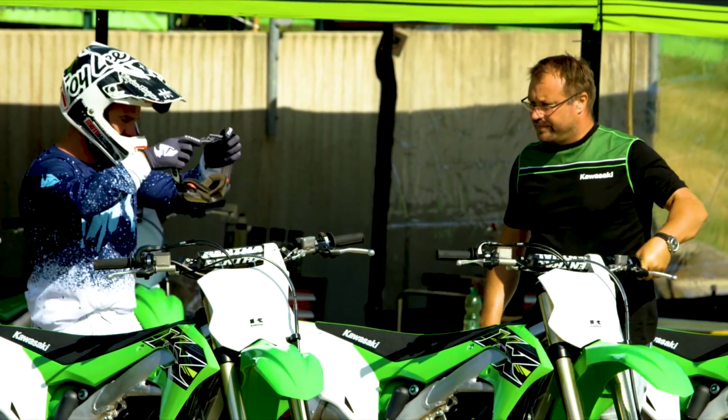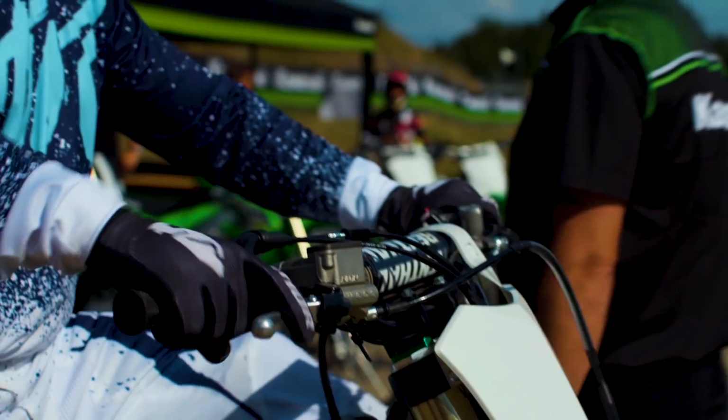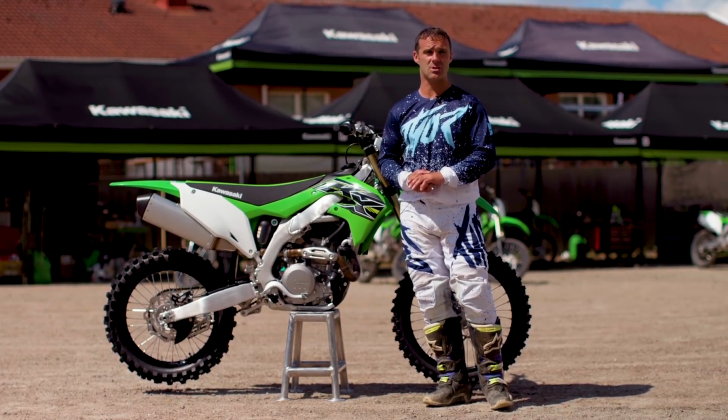Just to give you an update on some of the bike changes, for 2019 you've got an electric start, you've got a hydraulic clutch, and the air forks are gone. So Kawasaki have listened to what the customers want, and they're providing to their needs, which is brilliant, really.